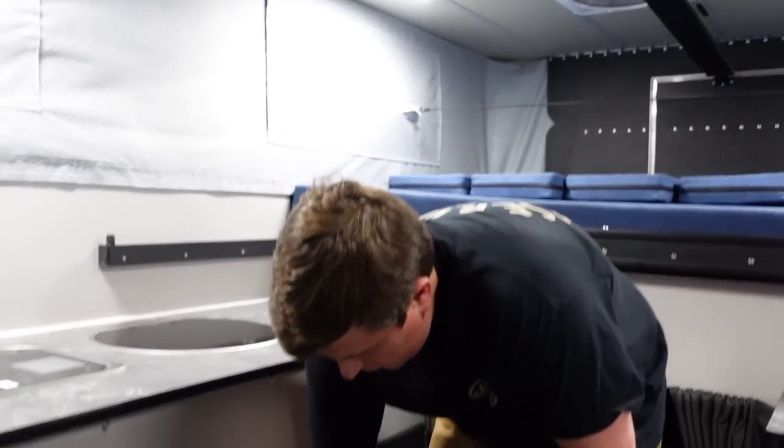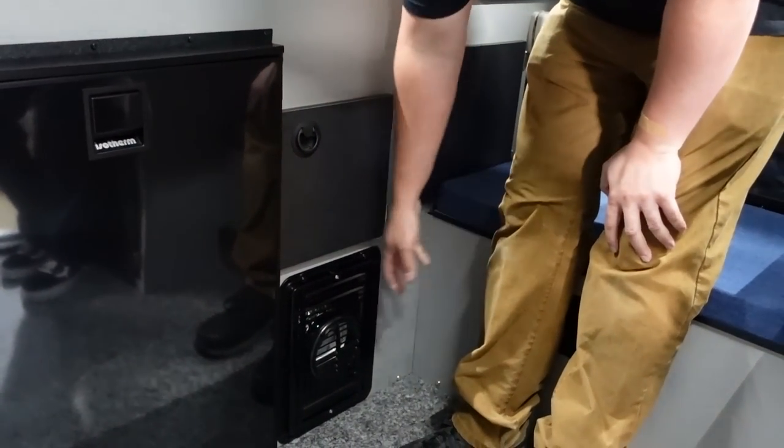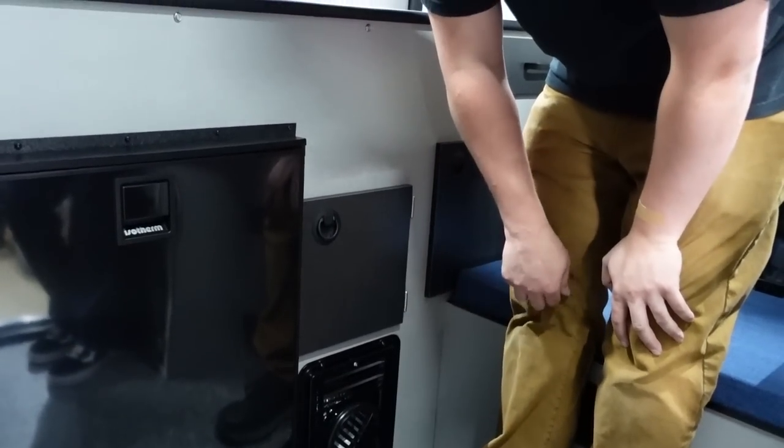We have our furnace exhaust, again from Dometic, down here. This is basically what's going to warm up the camper. We can rotate this to direct the heat, which is nice.